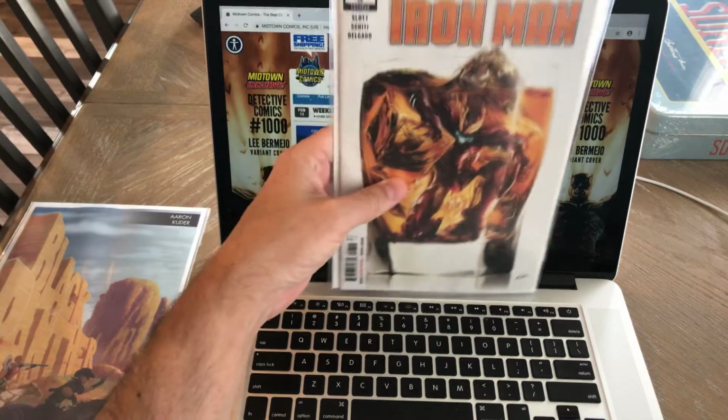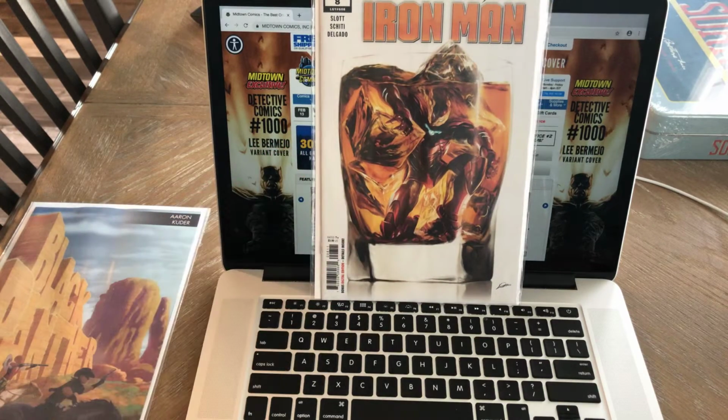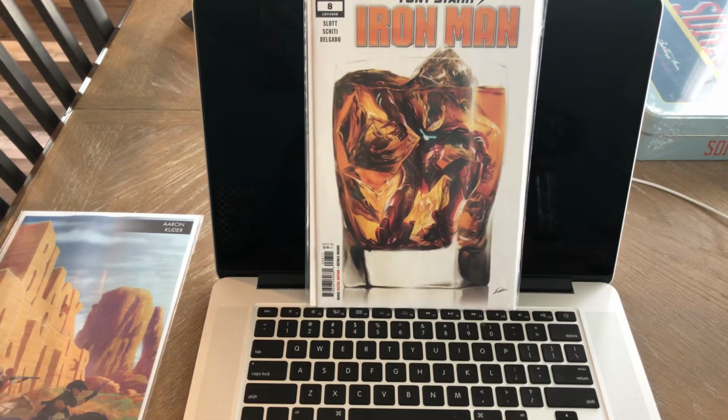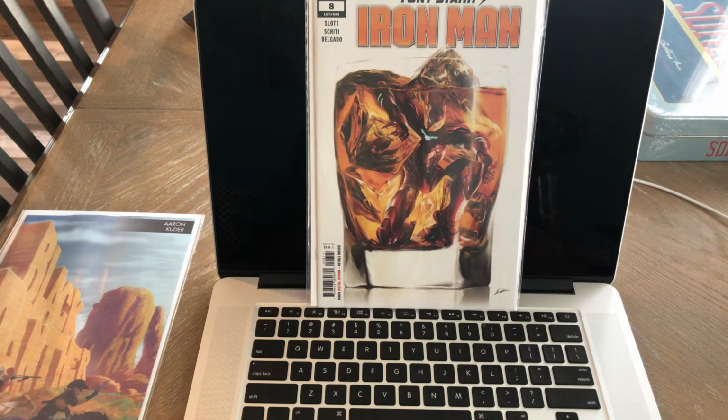Also picked up Iron Man number 8. Mainly this is a cover buy for me. In my opinion, Lozano is just kicking butt with his covers. Number 9 is even better. I mean, wait till you see number 9.